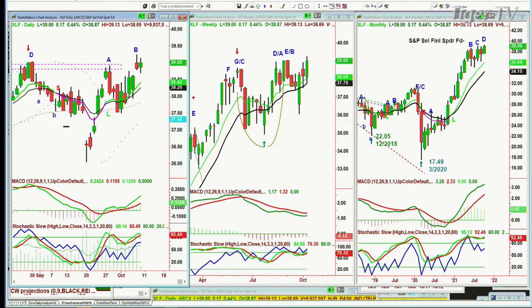But right now, the MACD's good. Stochastic is at 85%, on-balance volume's rallying, the 9 is above the 14. So I'm going to call this a buy mode that should squeak to a C and then maybe even a D. And the weekly chart broke out. So this is the S&P Financial Spider Fund.